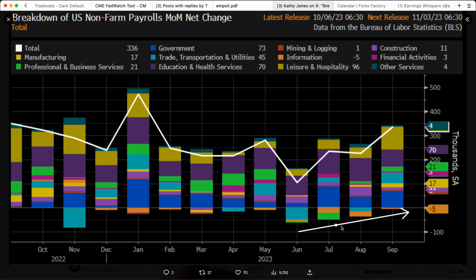You can see that there is no particular sector in the labor market that's contracting aggressively. The only thing that came in was information, and we are seeing an uptick in hiring. Pair this with the JOLTS number we got earlier in the week. People are getting hired, and there are job openings. That is really not a recipe for a severe and drawn-out recession.